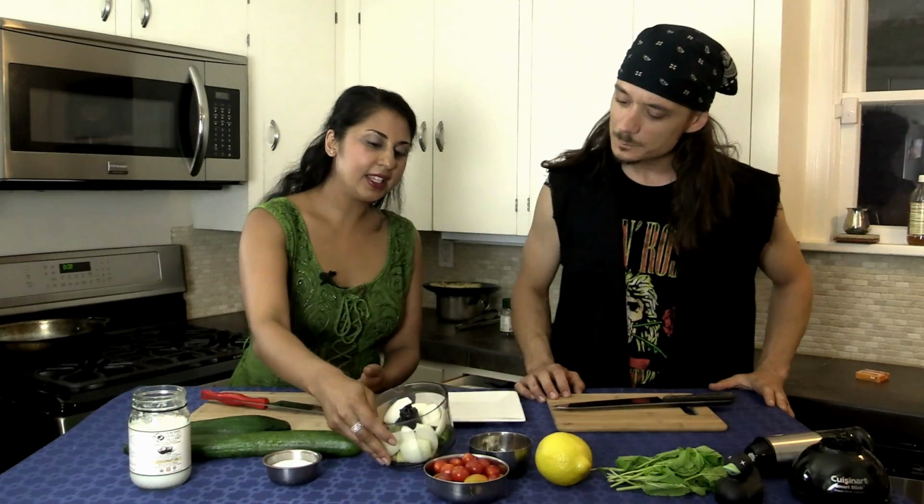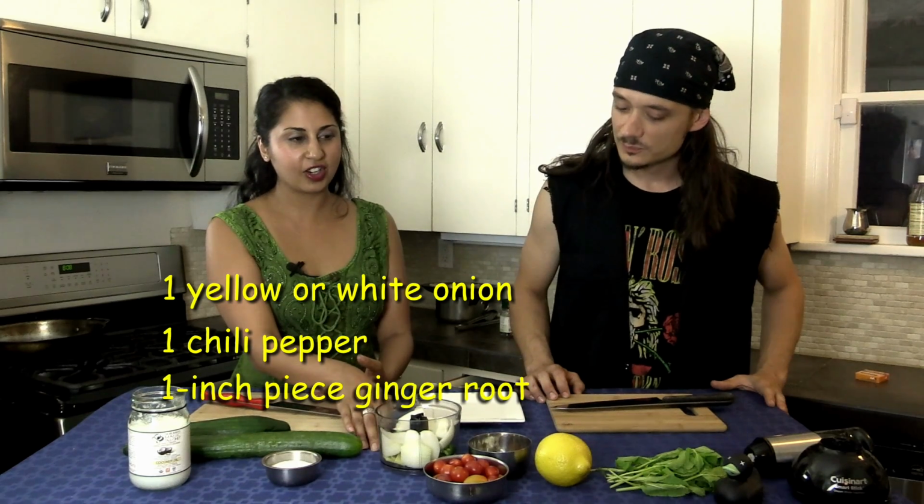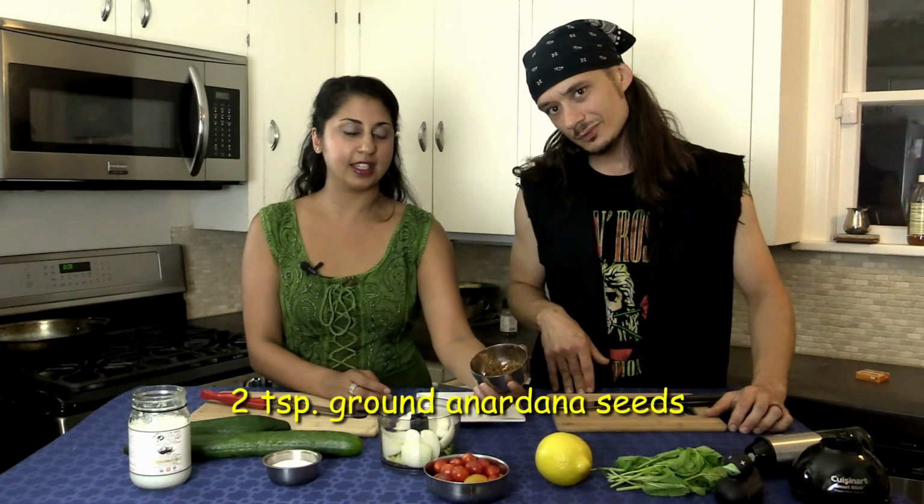We're going to start with the Chole Masala, the chickpea curry, and that starts with a paste. The paste has onions, chilies, ginger, and a handful of cilantro. Then we'll add some dried pomegranate seeds that have been ground up. This is called anardana seeds. They are available at any Indian grocery store, but if that's not available to you, you can substitute lemon juice. It adds the same tartness that the pomegranate seeds would.